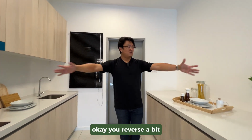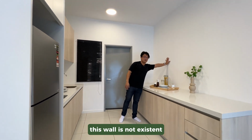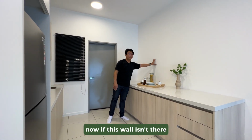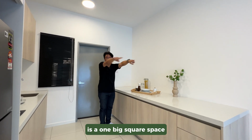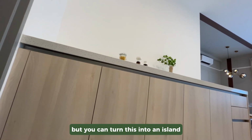Okay, you reverse a bit, you will see how big this space is. This wall is not existent when you buy this unit, type D. It doesn't have this wall. Now, if this wall isn't there, can you imagine how spacious it is? This whole square space. From the door you enter, it's one big square space. But you can turn this into an island.